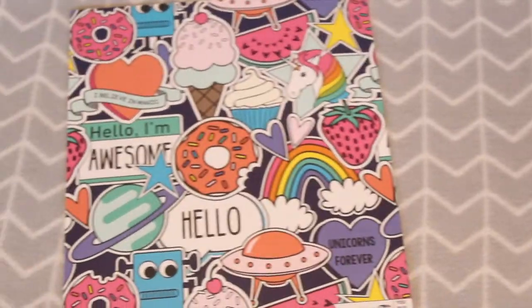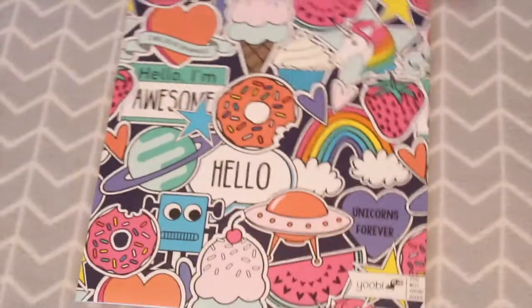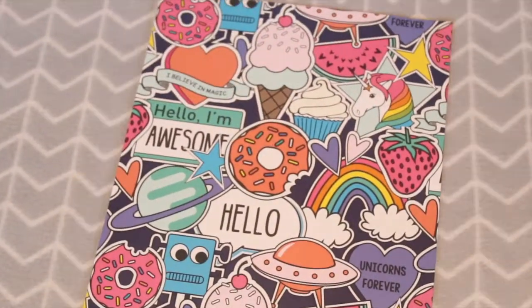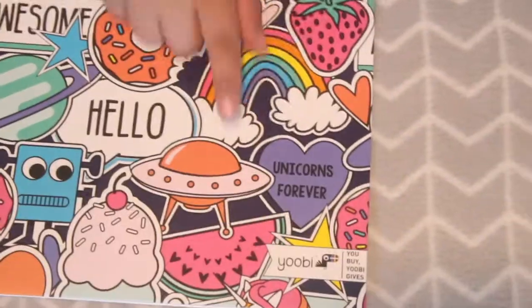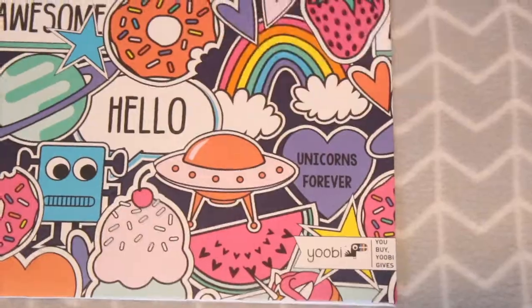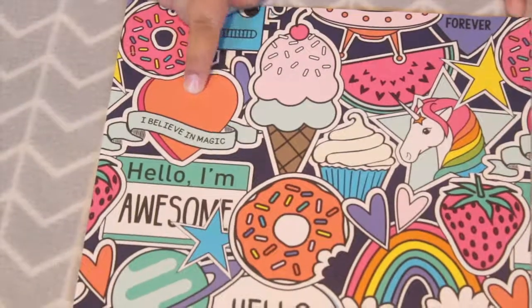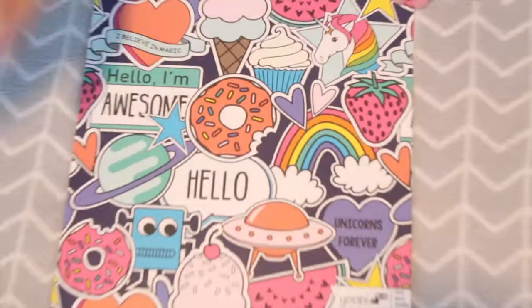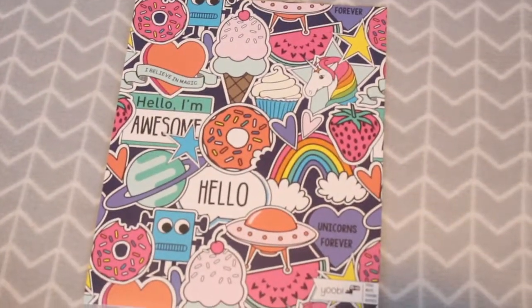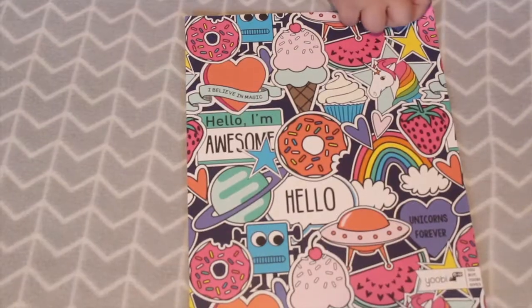And I got this cute folder. It's really cute. I like all the themes on it. I like the donut. I'm gonna eat it. It says, "Hello, I'm awesome. Unicorns forever. I believe in magic forever." And it's just really cute because it has ice cream, donuts. It just has everything I love. So I picked it out. And it looks like this on the inside. Ta-da! Okay, let's move on.